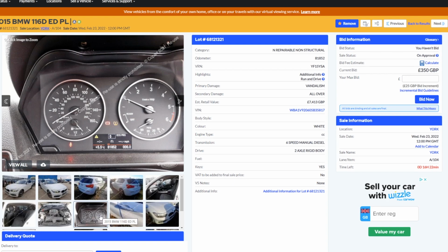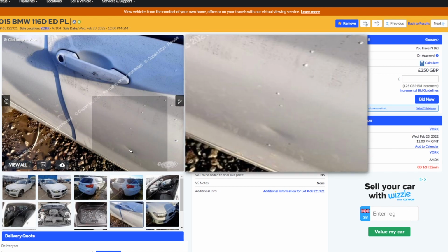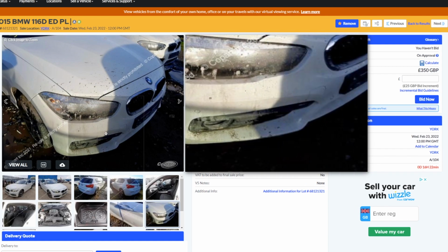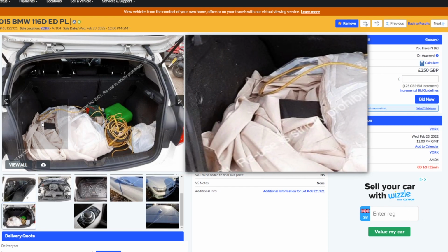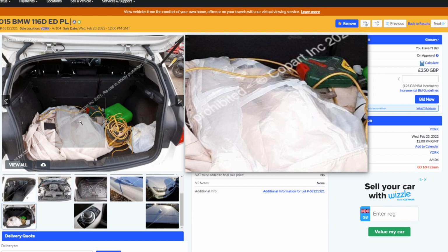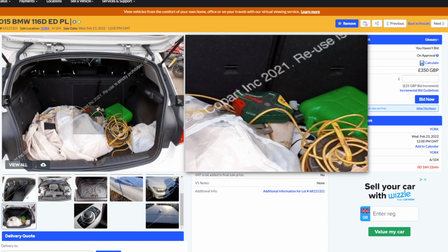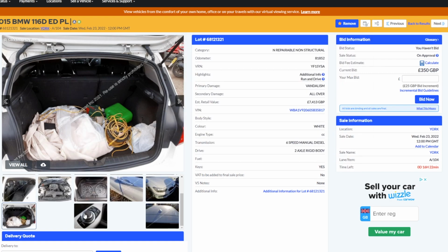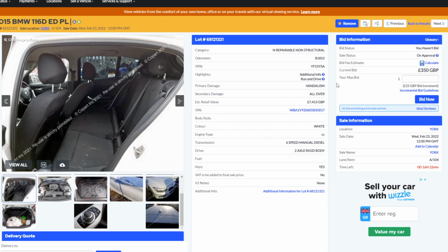And obviously the tyre pressure light is on because it's not got a driver's side tyre. That door, I don't think is... there's a tiny little few dents down the bottom there. And then on the front, that's just mud. So I'm not really worried about that. In the back, some form of builder or tradesman of some sort has left all his kit in the back. Hence why I think it's either been stolen or it's been repossessed. And then don't have to worry about that.